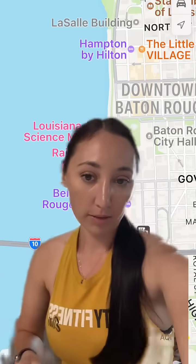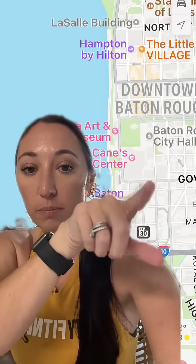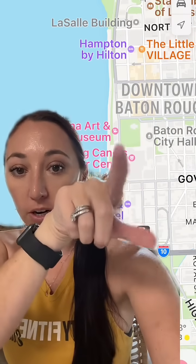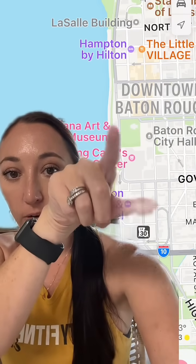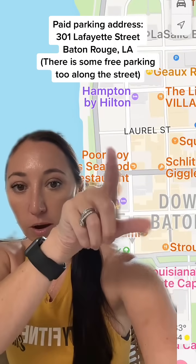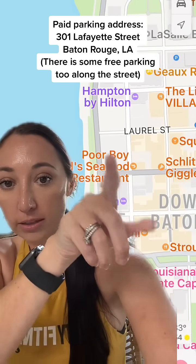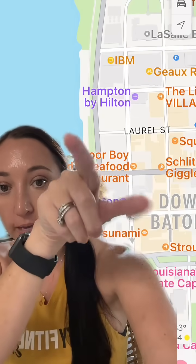All right, so how do you get there? Well, this is I-10, the bridge, Mississippi River, obviously. This is the downtown area. You can park here along the river and cross over, and it's down on the east bank there. Here's a closer picture. This little square right here is actually a parking lot that you can pay. So park there, cross the street, walk down this way, and it's in that general area.